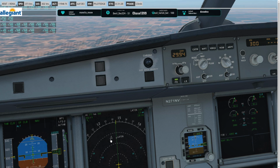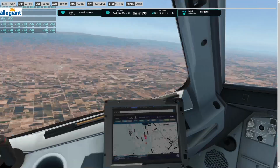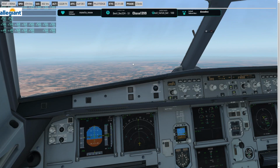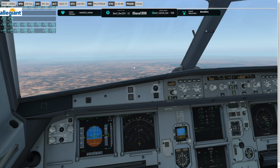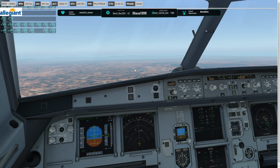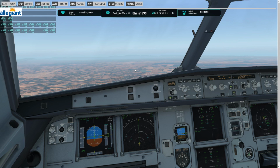Giant 1982, we're climbing, contact Oakland Center 132.905. 132.905, Giant 1972. Affirmative, 132.905. Center, 55 Quebec, verifying 747. November 55, Roger. Oakland Center, Giant 1972, flight level 370. Giant 1972, Oakland Center, Roger.